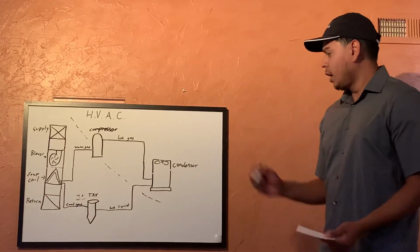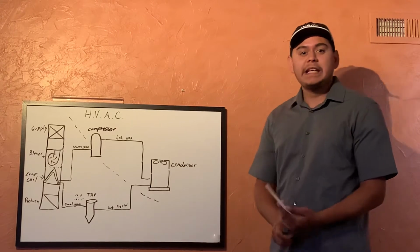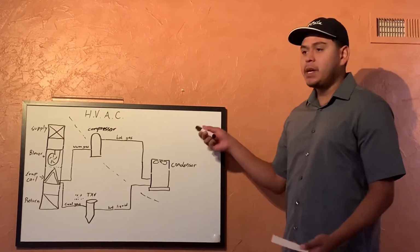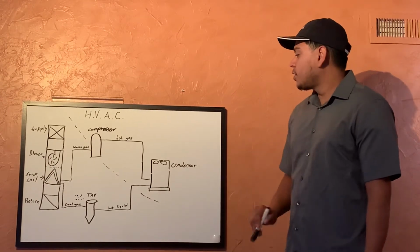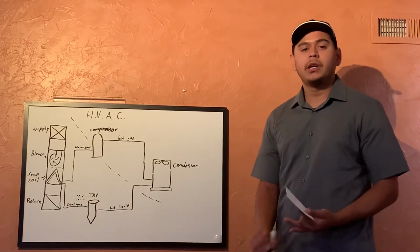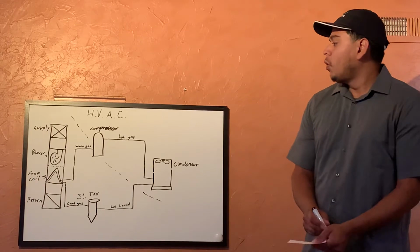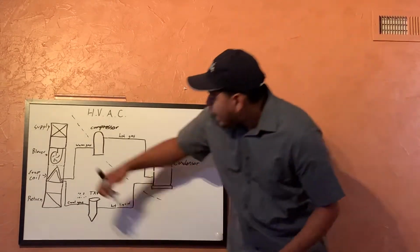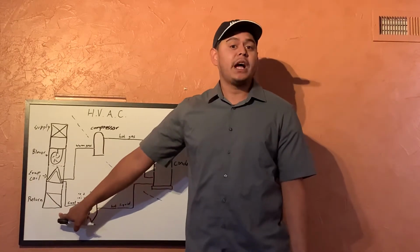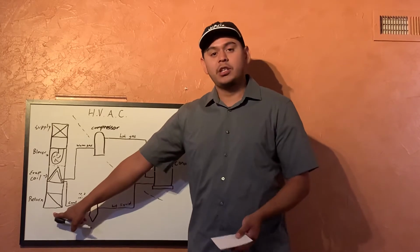So, an air conditioning system is like owning a car. You need to maintain it in order to make sure it works efficiently and works to its minimal specs. So with your car, you usually do an oil change, you change your air filters, you give it a good wash to keep it nice and clean. Well, with your air conditioning system, you have your filter, usually in your return, and a lot of people don't change it out and it ends up clogging up the filter, which will cause damages to your air conditioning unit.